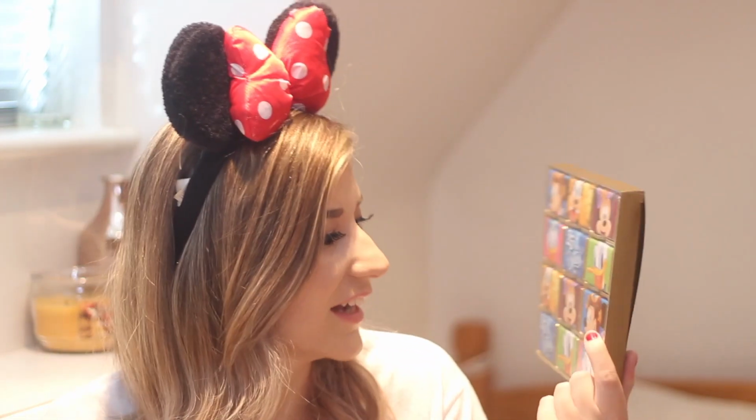This is 100% a gift. I don't think people buy these for themselves. I think they buy them as gifts, but there we go. 25th anniversary chocolates. I did buy something from the 25th. There we go, it's fine. Yeah, 25 years of stars, and it's got cute little characters all around. Definitely a gift. It's definitely displayed as a gift.